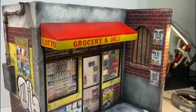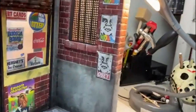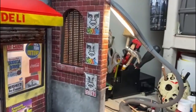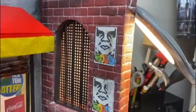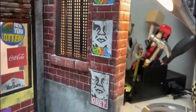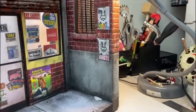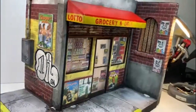I like gross. Anyway, and then over here, I took a couple of the Obey, the Shepard Fairey Obey, and Cope had a collaboration nine years ago. This was part of the collaboration where Cope took over some of the posters. So I wanted to make sure I added that, but also wanted to make it seem like the posters were worn down. I didn't put any graffiti on that wall because the client wanted the graffiti to stick more to this wall.